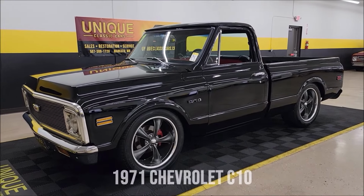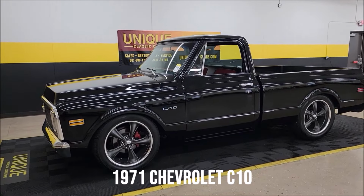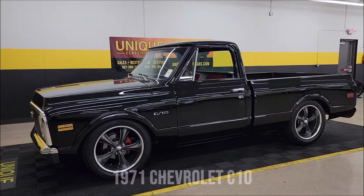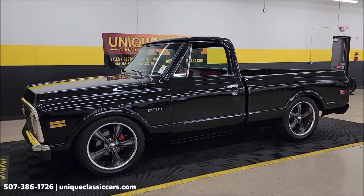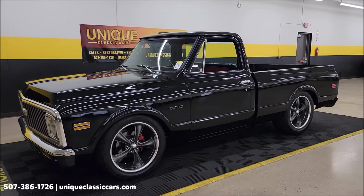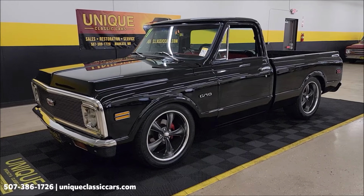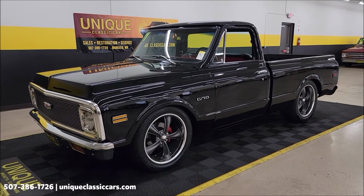1971 Chevrolet C10 regular cab short box here at Unique Specialty and Classics. Frame-on restoration done with this truck. Engine and trans just gone through, rebuilt, done what was needed. Attention to detail in this truck really shows. It looks as good in person as it does in the pictures and the videos.